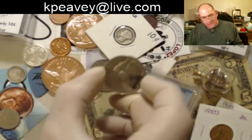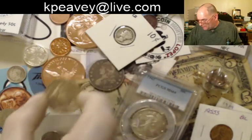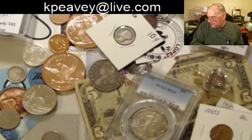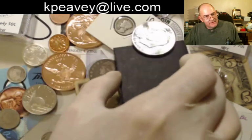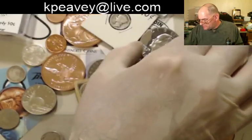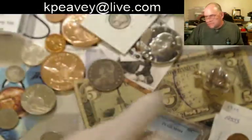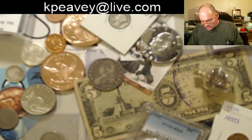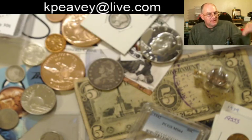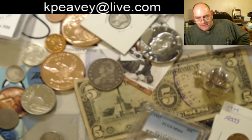Also we have a clad 1986 proof set: penny, nickel, dime, quarter, and dollar. And we have the Eisenhower dollar we're adding right in there. I'll be gentle with that because it's proof. Oh, and a roll of pennies, and some currency, 5 pesos and another one. And we're even up. So anything else that comes in later today or in the meantime, we'll just add onto next week's.